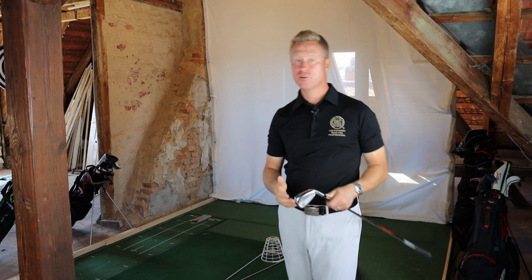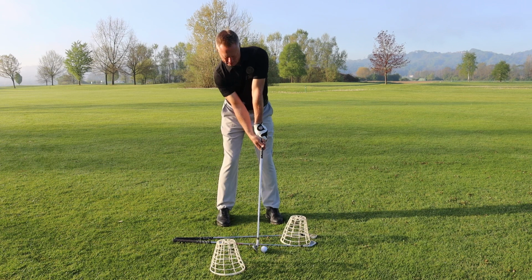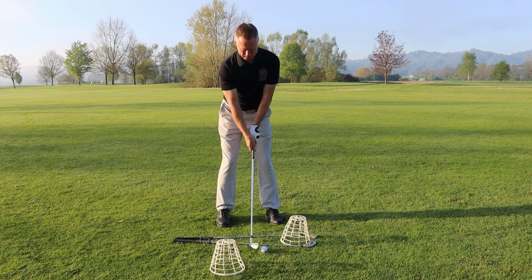Now, the first way to correct any spin issues is by changing your grip. A strong grip, where both hands move to the right on the handle, closes the club face at some point in the swing, correcting slice spin to the right.